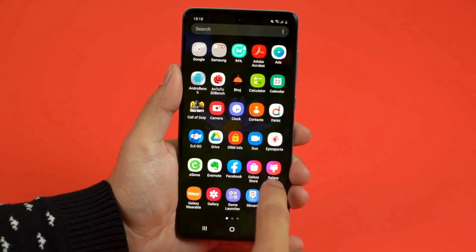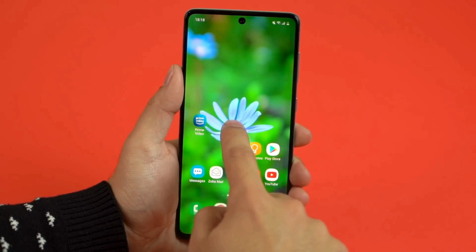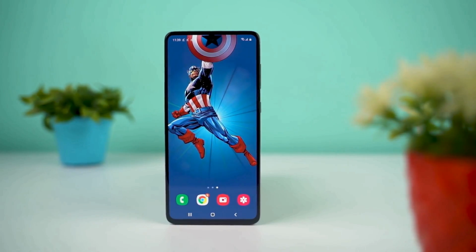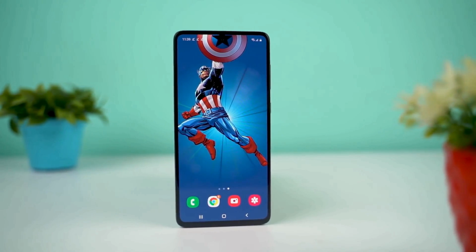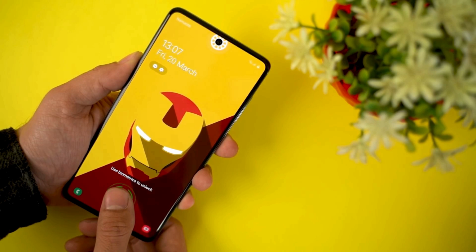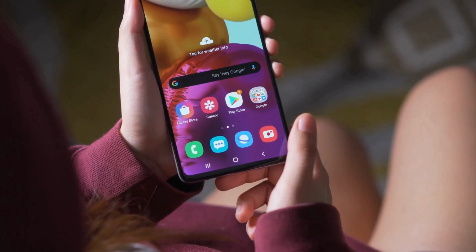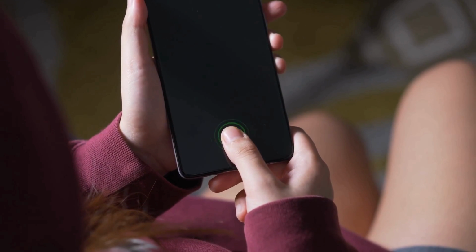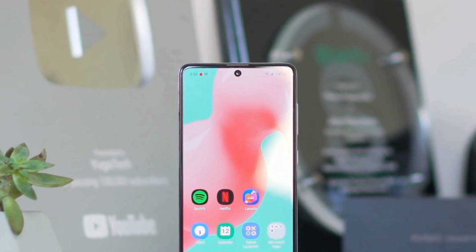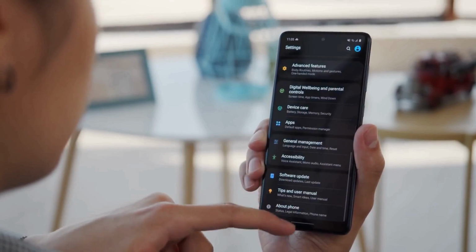Thanks to the Infinity O screen, the bezels have been reduced and the punch hole for the front camera looks better than the U-shaped camera cutout we saw on the Galaxy A70's display. The A71 is sleek and light. There's a plastic on the back, but the phone feels premium while not being slippery as a phone with a glass back. The in-display optical fingerprint sensor has been improved as well. It's much quicker and more accurate than last year, even more so than the theoretically superior ultrasonic in-display sensor on Samsung's flagships.